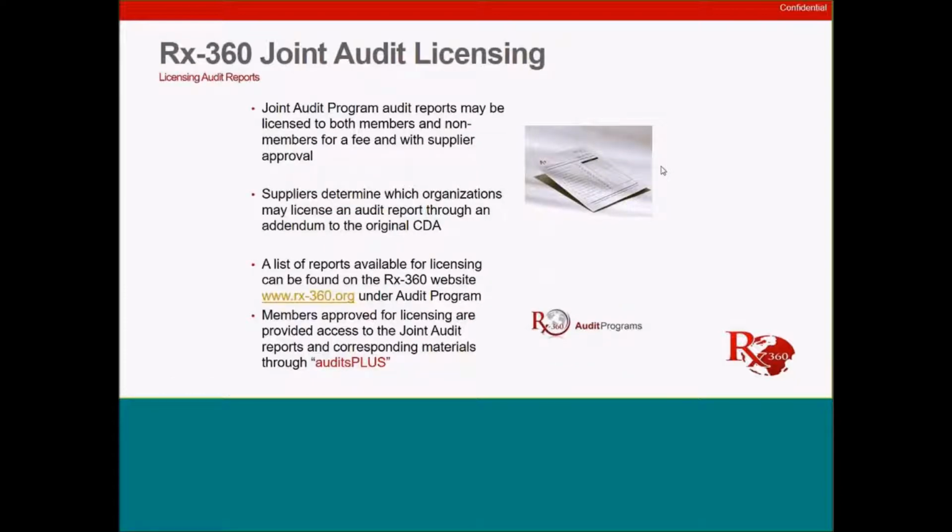The Rx-360 Joint Audit Licensing. Joint Audit Program audit reports may be licensed to both members and non-members for a fee within the supplier approval. Suppliers determine which organizations may license an audit report through an addendum to the original CDA. A list of reports available for licensing can be found on the Rx-360 website under Audit Programs, or you also can go into the AuditsPLUS database and request to license those audits. Members approved for licensing are provided access to the joint audit reports and corresponding materials through the AuditsPLUS.